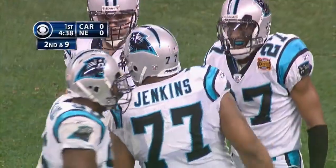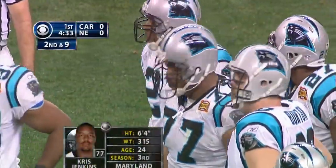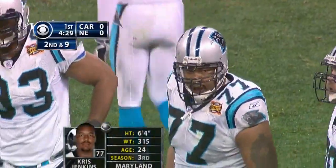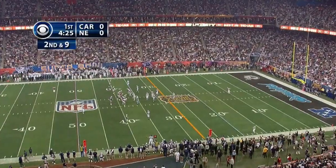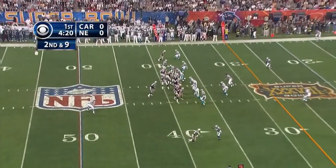Yeah, you're right. Did we hear enough about Chris Jenkins? Was there enough said by the New England Patriots? Their number one goal on offense: who's the first guy we got to stop to keep us from winning the game? There he is, number 77, Chris Jenkins. Big, disrupts the running game, and can rush the passer.